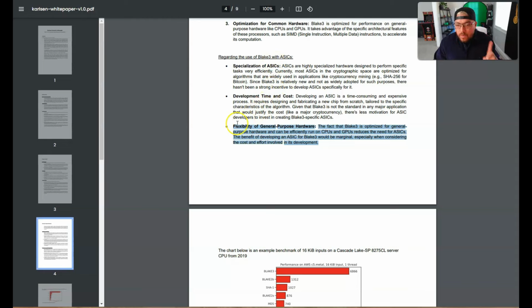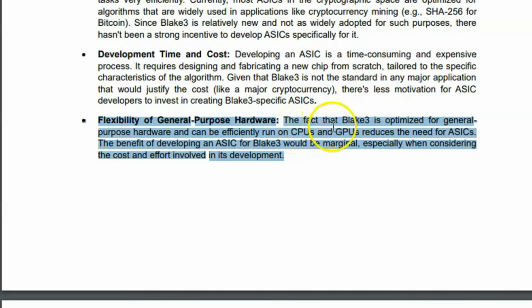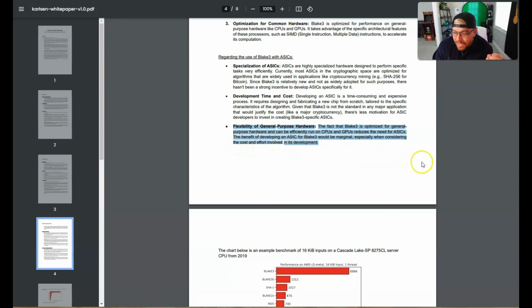So, flexibility of general purpose hardware. The fact that Blake 3 is optimized for general purpose hardware and can be efficiently run on CPUs and GPUs reduces the needs for ASICs. The benefits of developing an ASIC for Blake 3 would be marginal, especially when considering the cost and the effort involved in its development. Well, all I gotta say is Bitmain doesn't care, especially if it is profitable. So if Karlsen turns out to be legit, if they don't rug, and if the price continues to go up, I can pretty much guarantee you we will see ASIC miners in 2024.